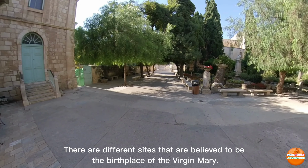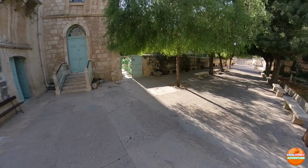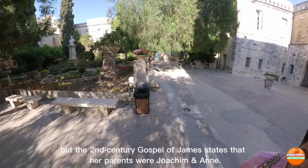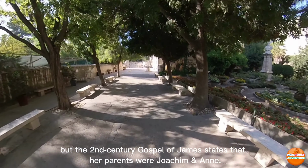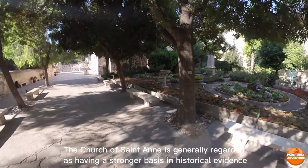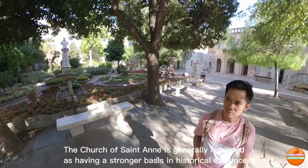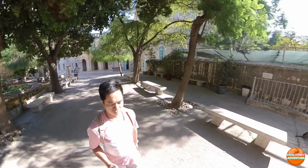There are different sites that are believed to be the birthplace of the Virgin Mary. The canonical Gospels do not mention Mary's birth, but the 2nd century Gospel of James states that her parents were Joachim and Anne. The Church of Saint Anne is generally regarded as having a stronger basis in historical evidence for its claim to be the birthplace of the Virgin Mary.